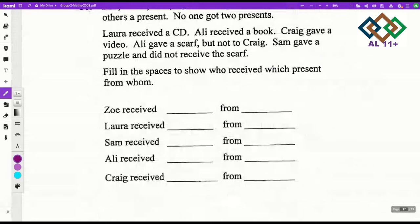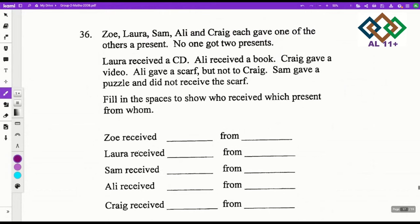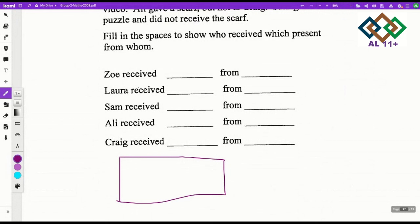So now they are telling you that Joe, Laura, Sam, Ali, and Craig each give one of the others a present. No one got 2 presents. Laura received a CD. Ali received a book. Craig gave a video. Ali gave a scarf, but not to Craig. Sam gave a puzzle and did not receive the scarf. Fill in the boxes. So you have to make a chart. Try making this: what each one of them gets. It's 1, 2, 3, 5 people. So this would be give and receive.